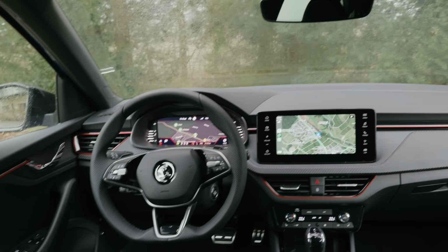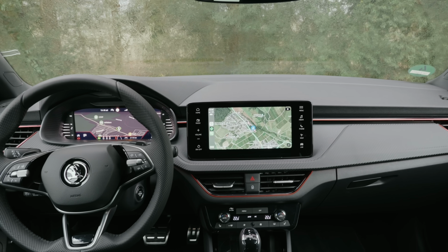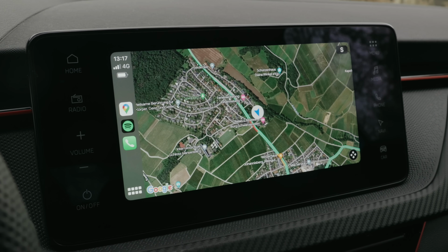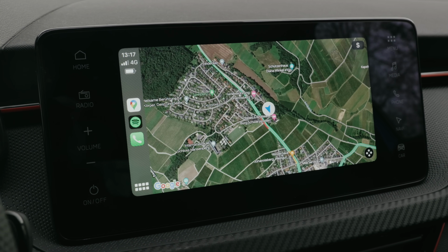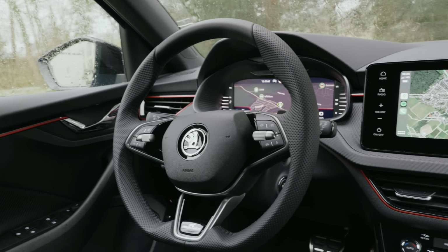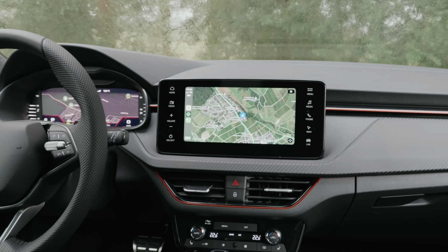On entry-level versions, you get a slightly smaller than this one, 8-inch infotainment screen. This is the 9-inch one, which does have a few foibles. It doesn't have a physical volume knob. You have to do that using the buttons on the left of the screen or on the steering wheel. But it has got wireless CarPlay, it's got Android Auto.